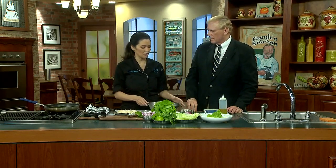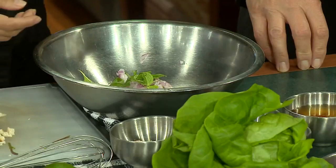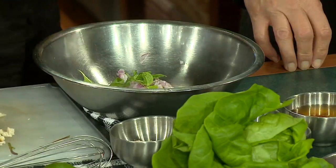Is this a true Thai dish, or is it one that's kind of morphed into something more American? No, this is a true Thai dish. It's a staple, actually, kind of like pad Thai would be. And you'll see it on every Thai menu, pretty much. And again, it's very simple to make as well.